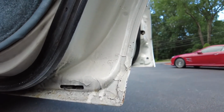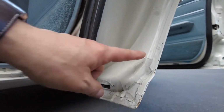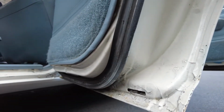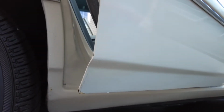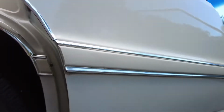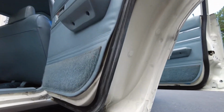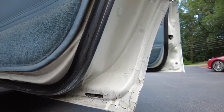Again, some rust proofing, delamination. Looks like possibly there was some light damage here that was repaired, and now the paint is kind of flaking a little bit. But on the outside, it actually looks really, really nice. And it's reassuring to know that it's not a fresh repair, so it's not going to change all that much. Of course, it can and should be improved.